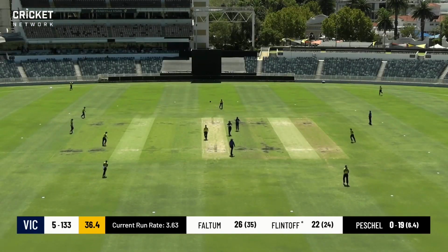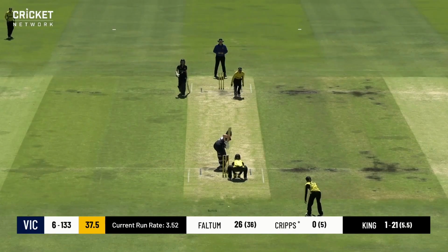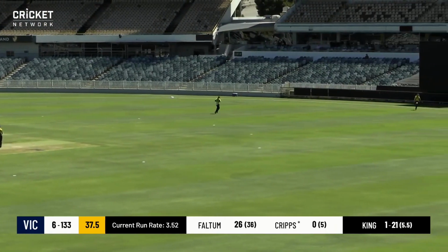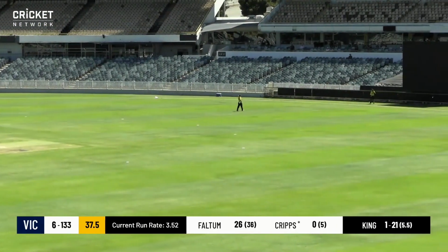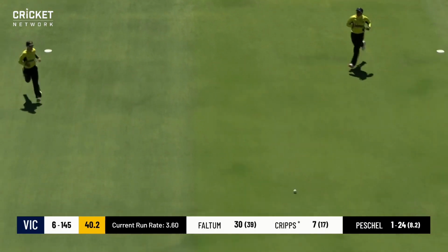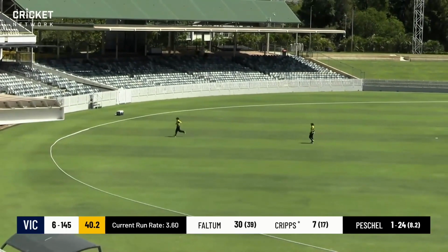Pulled, and this is going to be caught. Top edge, straight into the gloves of Banting. Driven. Lovely shot. Beats mid-on, and mid-off, long-off won't get there either. Great. Driven. Straight down the ground. Beats the bowler first, and then beats the 2 fielders up inside the circle.